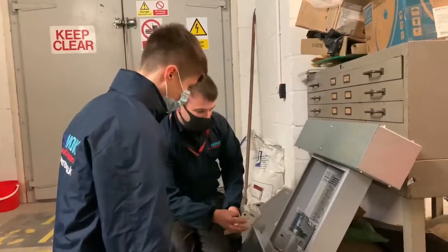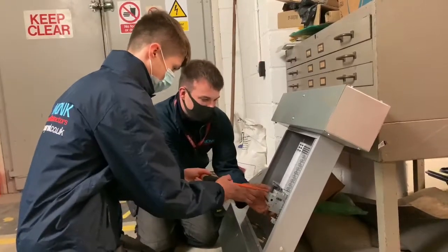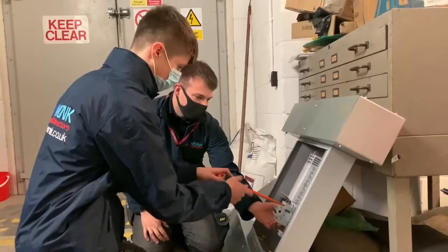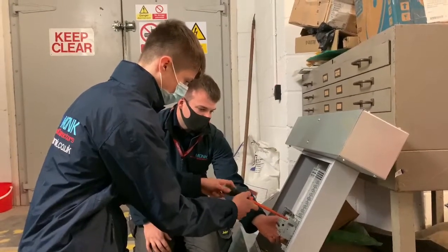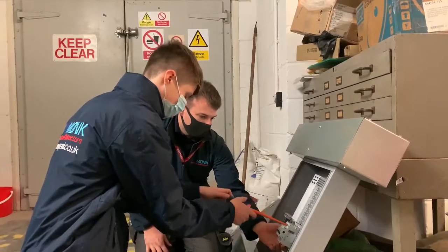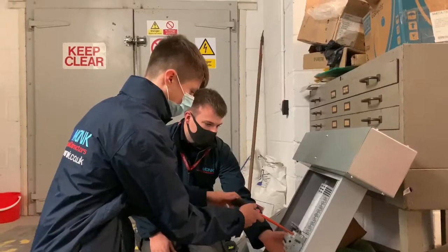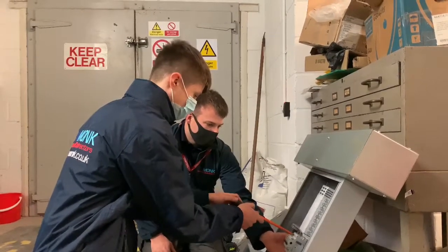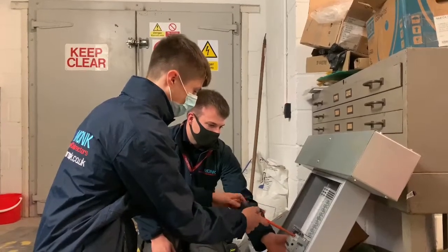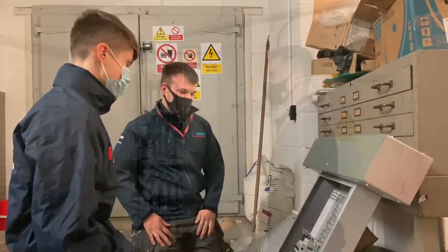This is the main switch, Charlie. Yeah. So we slide that in there. You can just tighten those 3 screws up until you feel resistance. That's it, keep going. Keep going, that's it. One more. Perfect, that's good. Well done.